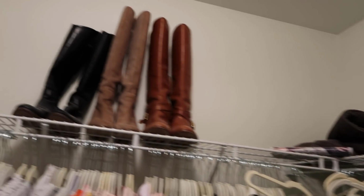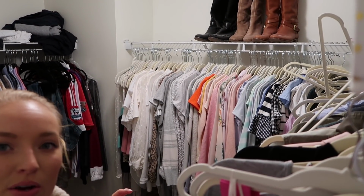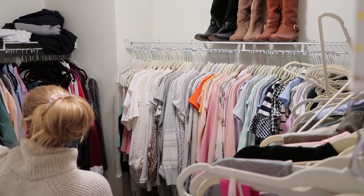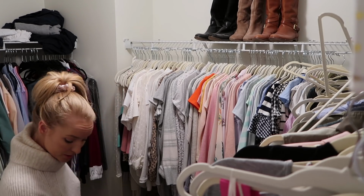And then up here we just have these 3 lonely boots. Okay, we have you balancing up here. Let's hope that my camera doesn't fall. So this half is my husband's. He probably needs to declutter, but we're not gonna go there today.